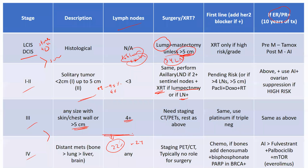When it comes to stage 4 disease treatment, of course, our mainstay is now going to be chemotherapy. We'll talk about what the options there are. And then there are a lot of modifiers. If patients have ER positive or PR positive disease, then they're going to benefit from an aromatase inhibitor with palbociclib. If you don't remember what palbociclib is, it's our CDK 4 and 6 inhibitor, and then an mTOR inhibitor like everolimus. So this is very complex.